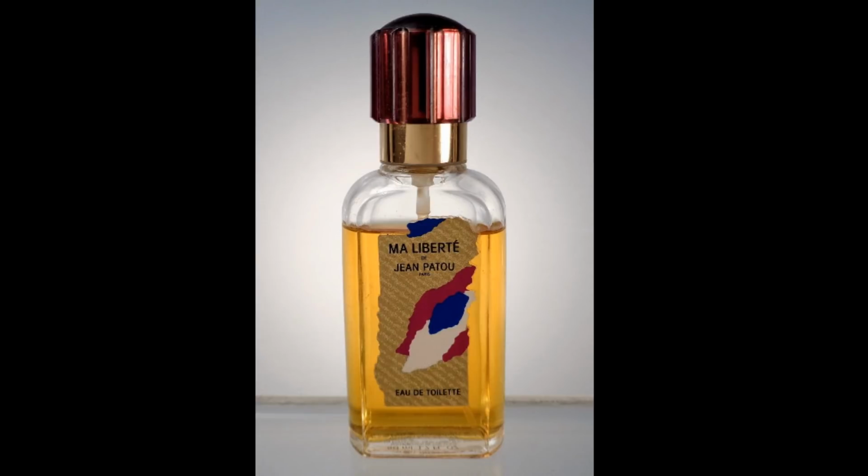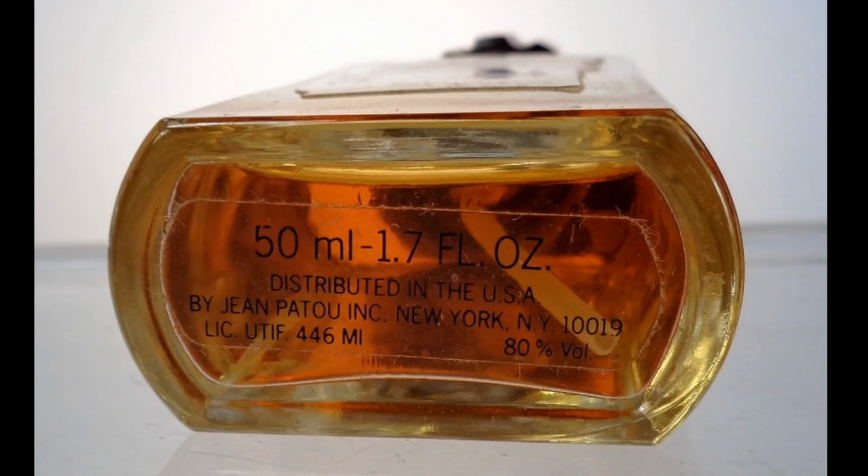Yeah, that's it. When I bought this, did I know it was going to be worth $40? Nah. Unless I know better, I don't like to pay more than $5 for a bottle of perfume. That's my safety number. I always feel I can get back at least $5.